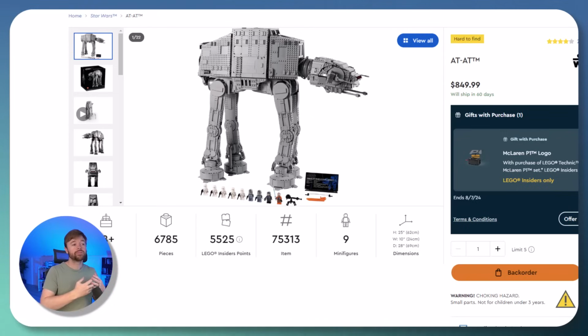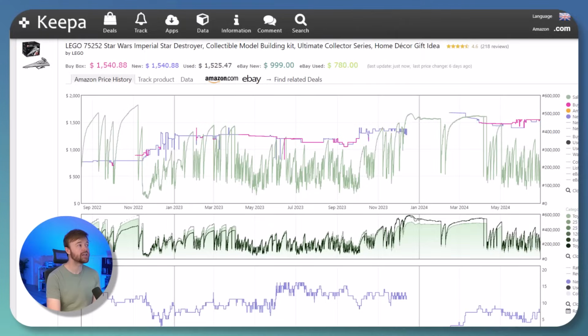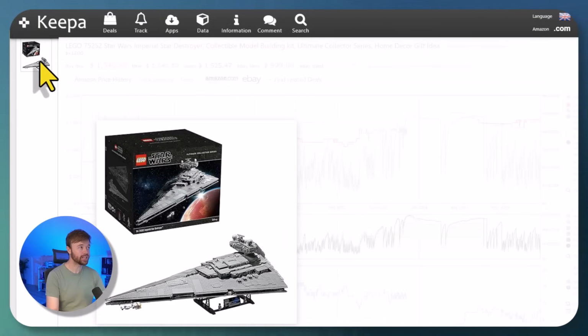I do think that Lego Star Wars fans who really want to pick this up will buy it at higher prices, at $1,500, $1,600, $1,700. I think that it's possible. We've seen it in other sets. Does this particular set warrant those price points? That is the question that you have to ask yourself if you're considering investing in this, because this set, the AT-AT, is not the same as the Imperial Star Destroyer.